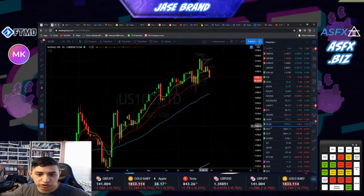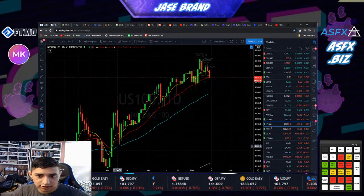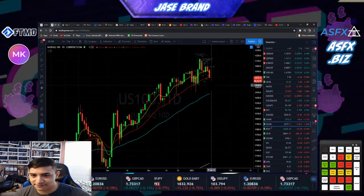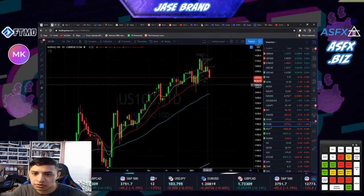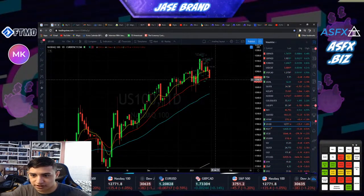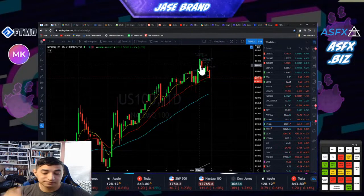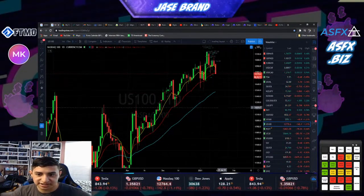I mean, it's been holding the 21 EMA since about November, basically. So if it breaks toward the 21 EMA, that should give you an indication: okay, now we're not respecting the 21 EMA anymore. So we could see maybe a change of direction right now, which could be either a pullback or, I guess, the start of a bearish market. Who knows? But you could definitely trade that pullback.